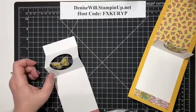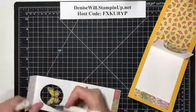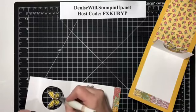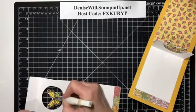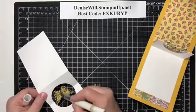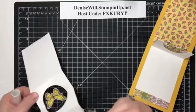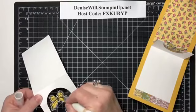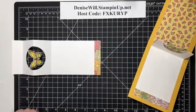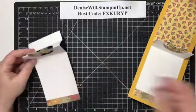You know what I want to put on here that I didn't put on it? I want to put some Stella on the wings to make them glitter, because you got to have that on all your butterflies too. I love Stella. I think that's one of the biggest bang for your buck. Let's see. So, and like I said, this could be a flower. This could be just about anything you wanted it to be.